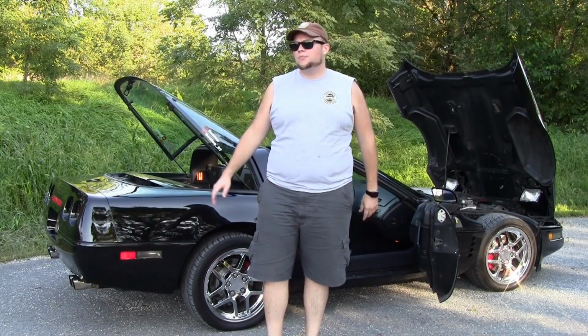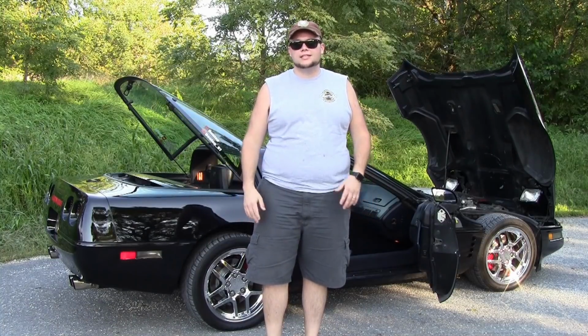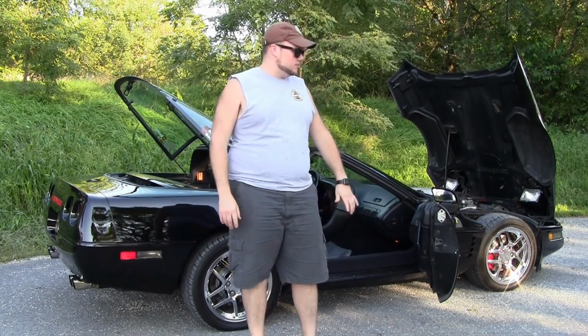I think she's beautiful. She has a lot of problems, but it's still drivable. No one knows those problems are there unless they're told about them. So I love the car.